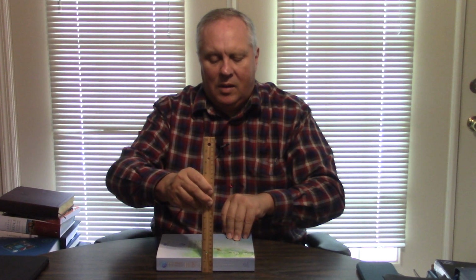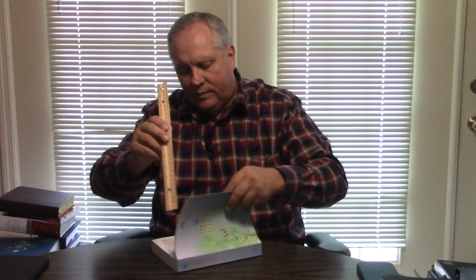So let's see on these, yeah, not a ton of room to write. Whoops. Let's see, it's about 0.375. Top's going to be bigger than that. It's going to be a half inch. The gutter has really no room to write. It's probably a quarter of an inch.